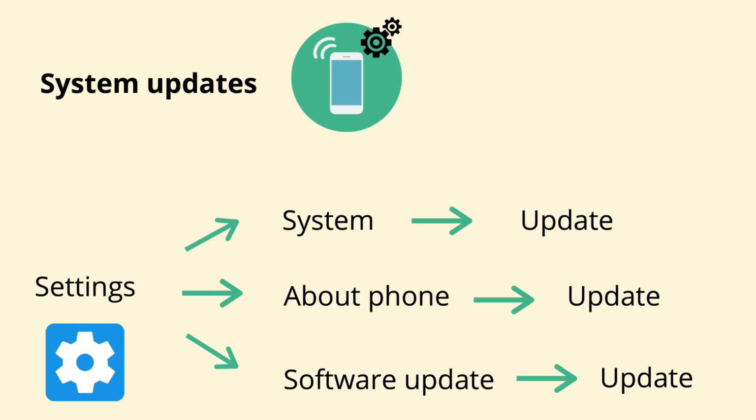To start off with system updates, if you're lucky enough and your phone gives you a notification, a prompt to update, then I would say if you don't need your phone for the next 10-15 minutes, just say yes and let it update over the internet. If you're not getting those prompts and you just want to see whether your phone is updated and you want to do that manually, I'm going to show you how to do that.